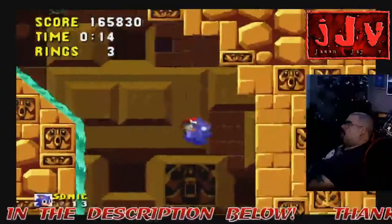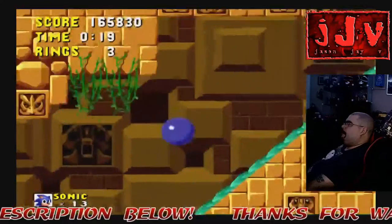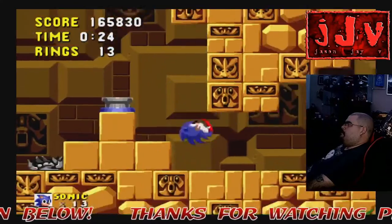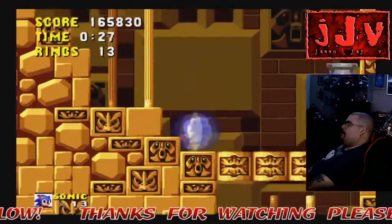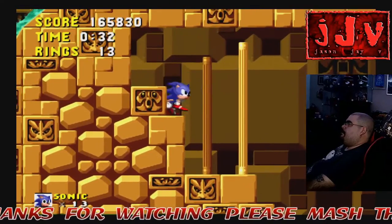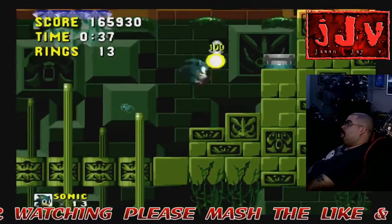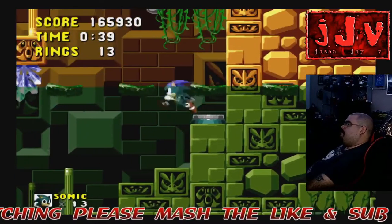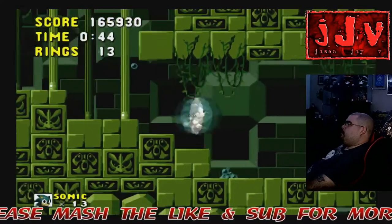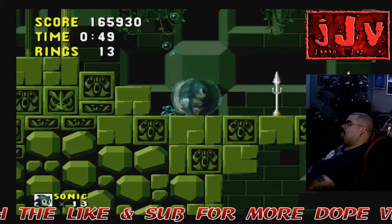Trying to jump. Okay, we got a shield. Yay! Whee! Did it close behind me? Yeah, it did. Probably should have gone up there first before I opened that, but oh well. It is what it is.